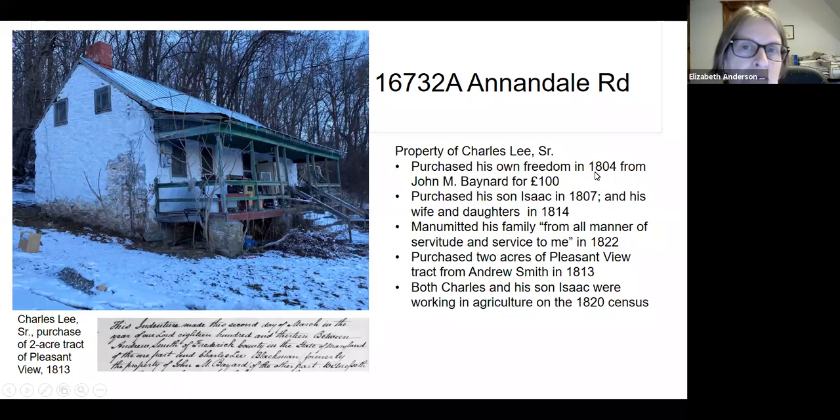This structure at 16732A Annandale Road was the property of Charles Lee. He purchased his freedom in 1804 for £100. He purchased his son Isaac's freedom in 1807, his wife and daughters in 1814. And then he, in 1813, purchased his acres at Pleasant View, and he was working in agriculture along with his son. This is a fabulous structure.